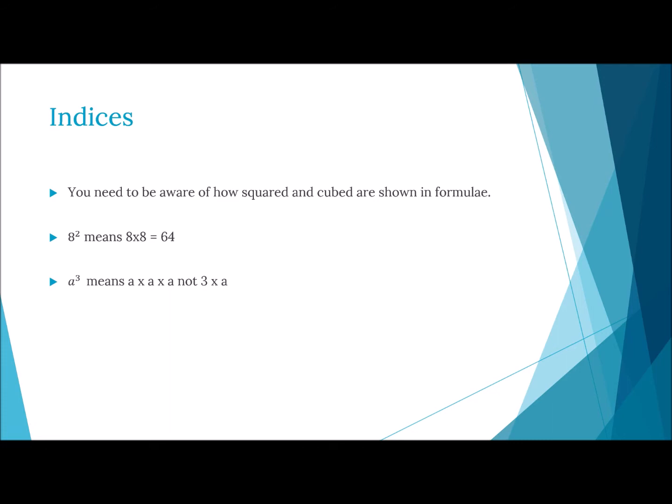If you're using it more algebraically, a cubed means a times a times a, not 3 times a. So that's very different. So if you had a cubed and you were told that the value of a was 5, then that would be 5 times 5 times 5, which would come out at 125, not 3 times 5, which of course would be 15. So do always check those indices. Do just be aware of doing them incorrectly.